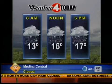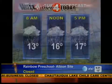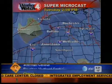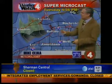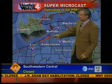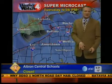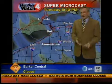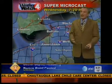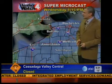The weather for today, snow from start to finish, 13 between the 8 and 9 o'clock hour, looking at 16 degrees there at noontime, 17 at 5 p.m. Let's take a look at it on Super Microcast, and that lake snow is going to persist right through the day into tonight with additional accumulations. Greatest accumulations again along the Chautauqua Ridge. Down here in Chautauqua County, we're going to be looking at some of this activity just inland from the lakeshore and areas to the northeast of Buffalo, to eastern Niagara, Orleans, and to Genesee County. But even around the Buffalo Metro, now we had several inches last night, and several more inches to that today, several more tonight, and you're talking close to a foot, maybe even around the city and some of the suburbs by the time this starts to weaken tomorrow afternoon.